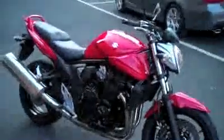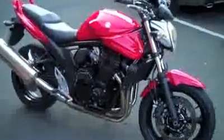First up today, I'm taking the Suzuki 650 Bandit back to Suzuki in Milton Keynes, and I'm picking up the Gladius, another 600 bike, which again is going to be commuting. So the ride down there, about an hour and 15 minutes, I got my heated gloves fitted.